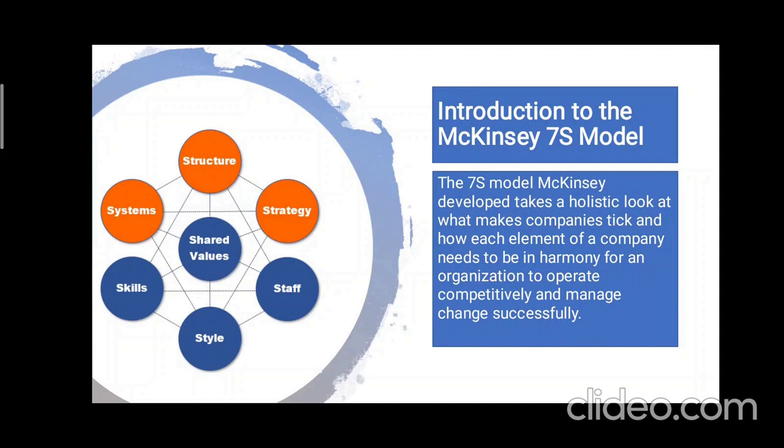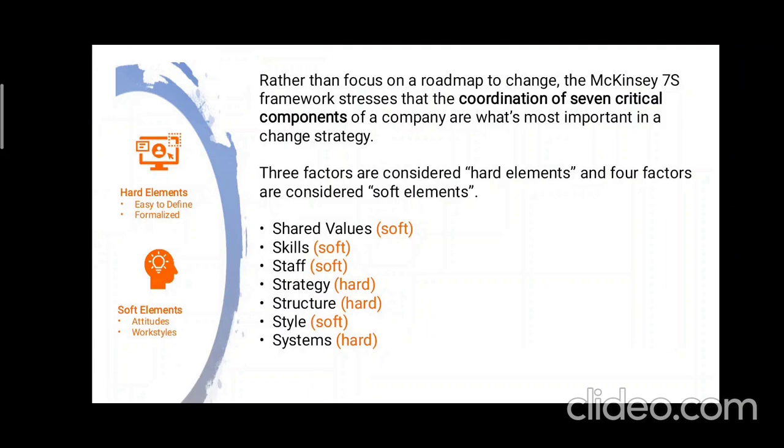Three factors are considered hard elements, and four factors are considered soft elements. Shared value is soft, skills is soft, staff is soft, strategy and structure are hard, style is soft, and systems is hard.